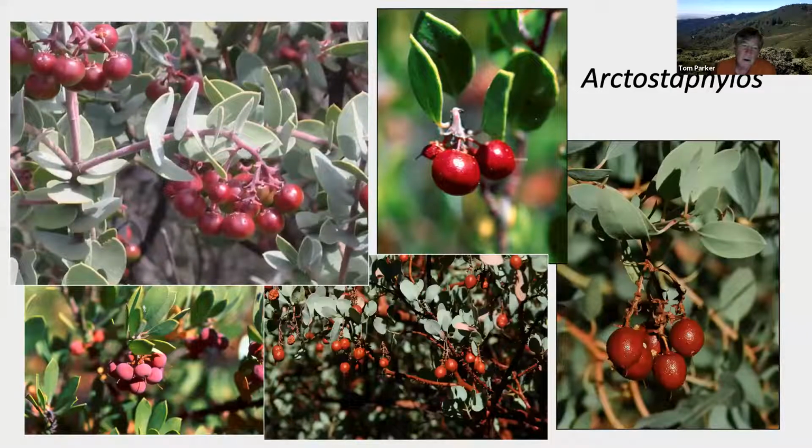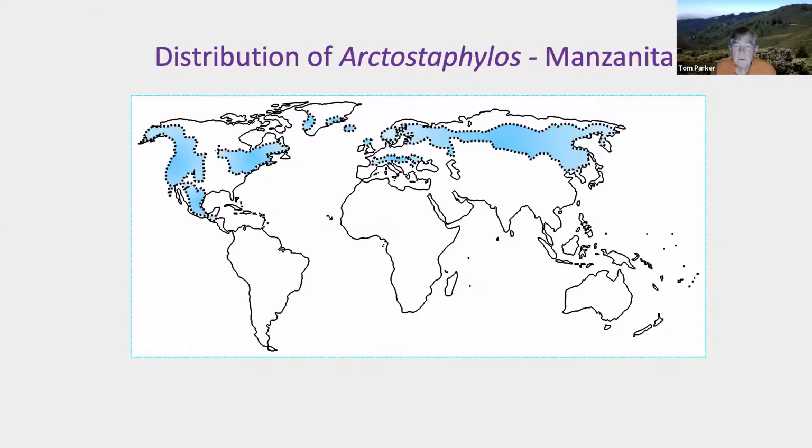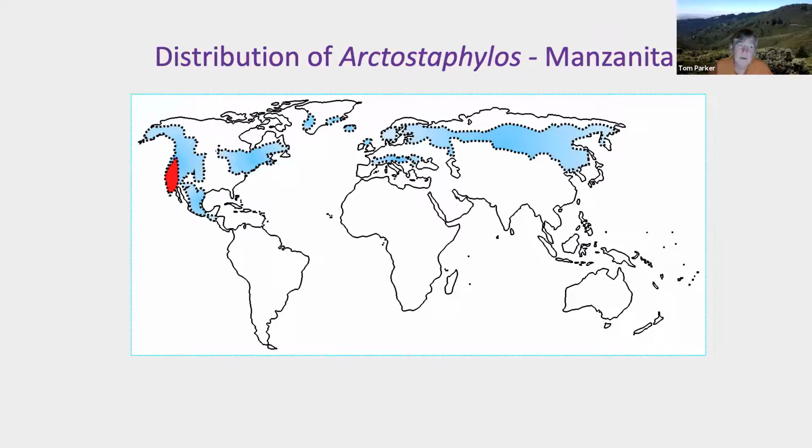And finally, Arctostaphylos, a really, really diverse group with a huge distribution. But almost everything you're looking at is a single species, Arctostaphylos uva-ursi, bearberry, which is mostly found in mesic or cold locations. Western North America has a few others, but that's where everybody is actually found, in the California floristic province.